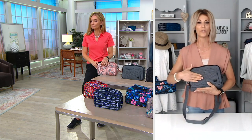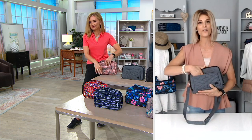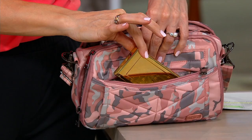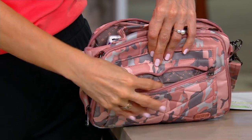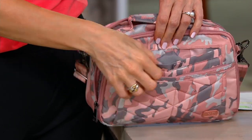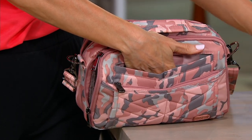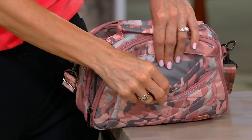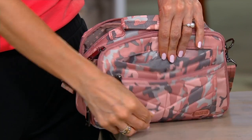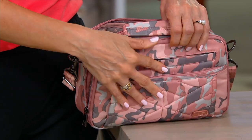So starting in the quilted front pocket right there, you do have a zipper pocket, and that's just a nice pocket there on the outside just to keep all those extras. You can put your phone in there, you can put makeup, whatever it is you want to have quick access to. And then above that is our signature cell phone pocket, which is soft lined, and it does have a hidden magnetic closure so that you always know where your cell phone is. It will always stay right there, right in place, nice and secure.